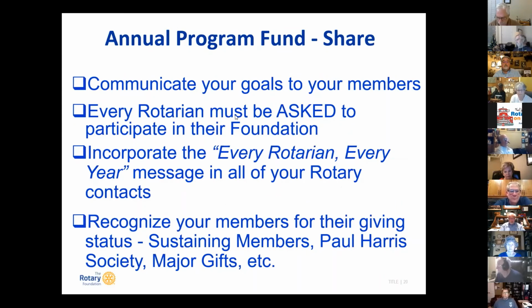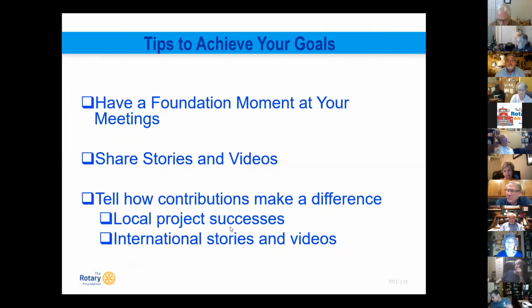Again, this checklist says make sure you communicate your goals in your meeting, and every Rotarian must be asked to participate in the foundation. You're a lot more successful if you do an ask than if you just wait. Incorporate the EREY, every Rotarian every year, message in all of your Rotary contacts, and recognize your members. That's really important, to recognize people for giving, and it helps reinforce the importance and the appreciation that we have for doing these projects and making a difference.